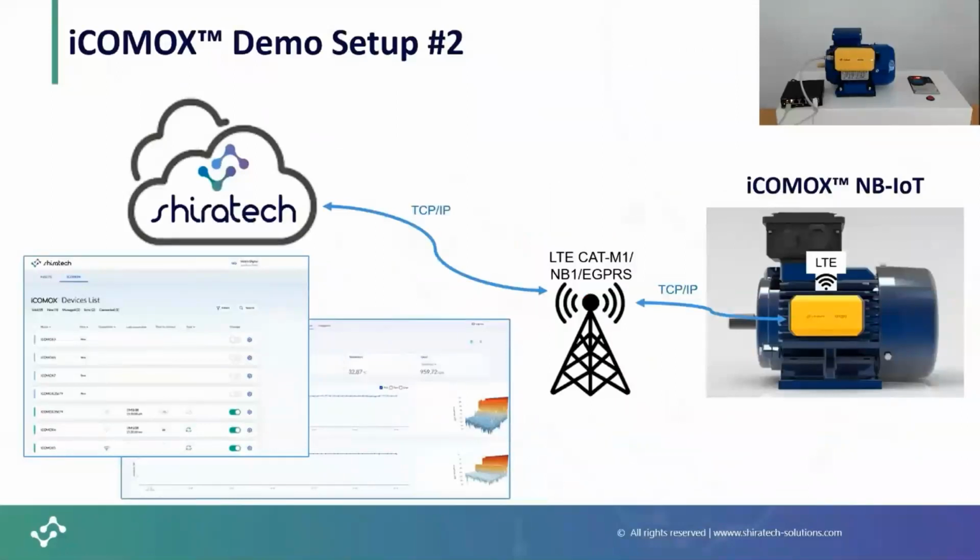In the second demo setup, we have Icomox NB-IoT connected to a textile machine in a factory. The Icomox NB-IoT is connected to Shiratech cloud platform using the public cellular network. The Icomox device is controlled and monitored from the cloud platform. The data that the Icomox sends to the cloud is processed and analyzed to provide the user meaningful insights about the state of the asset which the Icomox is connected to, using customizable dashboards.